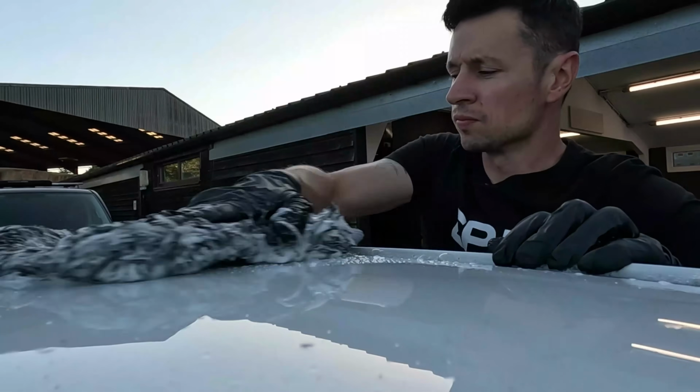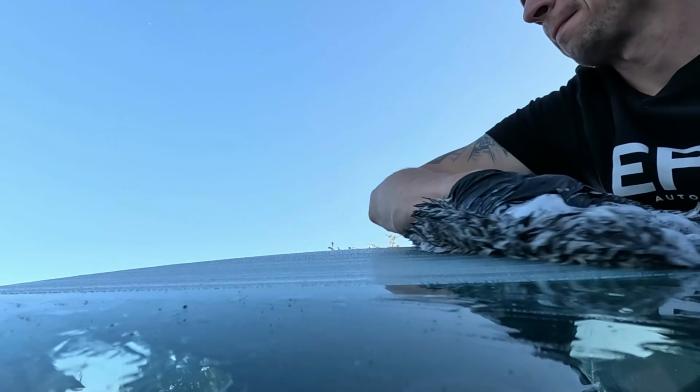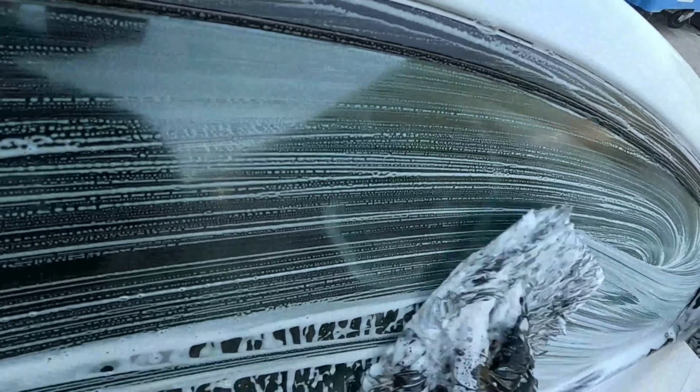With a good percentage of fallout removed, I just wanted to go over it one more time with the car shampoo before putting it into the garage to dry.